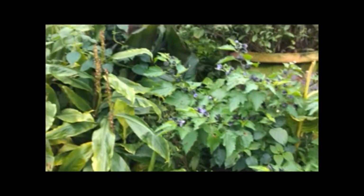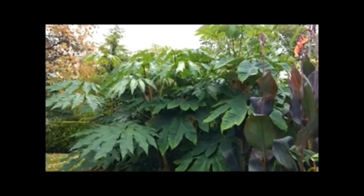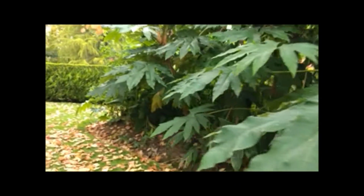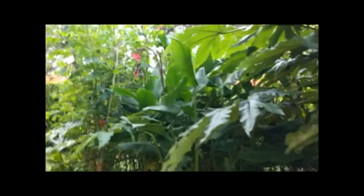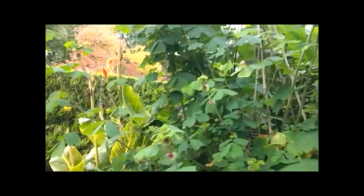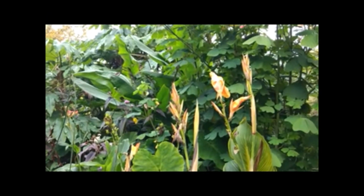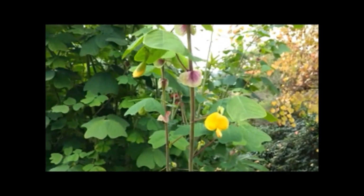And of course most of this bed is absolutely full of Tetrabanax papyrifera. In time there'll be nothing except Tetrabanax papyrifera. Look at this, what a beast. We've still got some little cannas, little cannas, big cannas. A pink one and then another of these stripy-leaved yellow ones. And for the life of me, I'm now trying to remember what this is called, this pea flower with the interestingly shaped leaves.